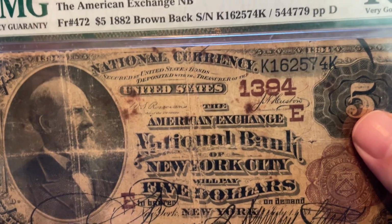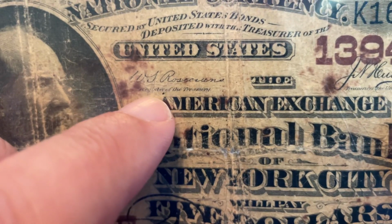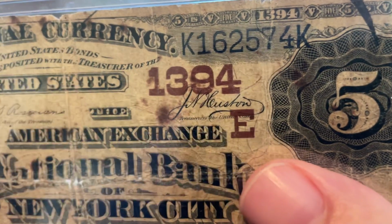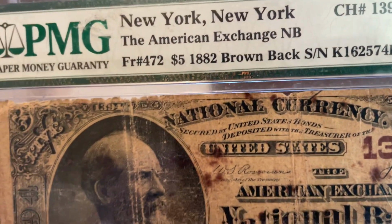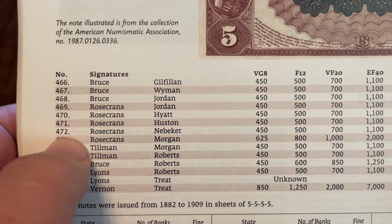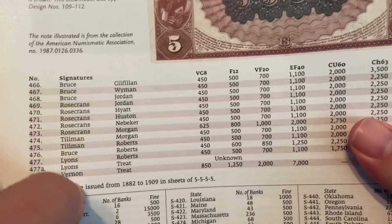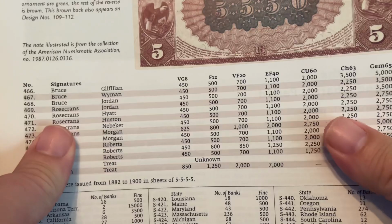Isn't that interesting? Once again, let's look at what I'm talking about. Here's the Secretary of the Treasury, Rosecrans. And on this side, that's definitely Houston. That's Houston, and they clearly listed it as FR 472. And FR 472 is Rosecrans and Nebecker. 471 is Rosecrans and Hudson. It doesn't change anything on the note because these prices here in the big book are the generic prices.